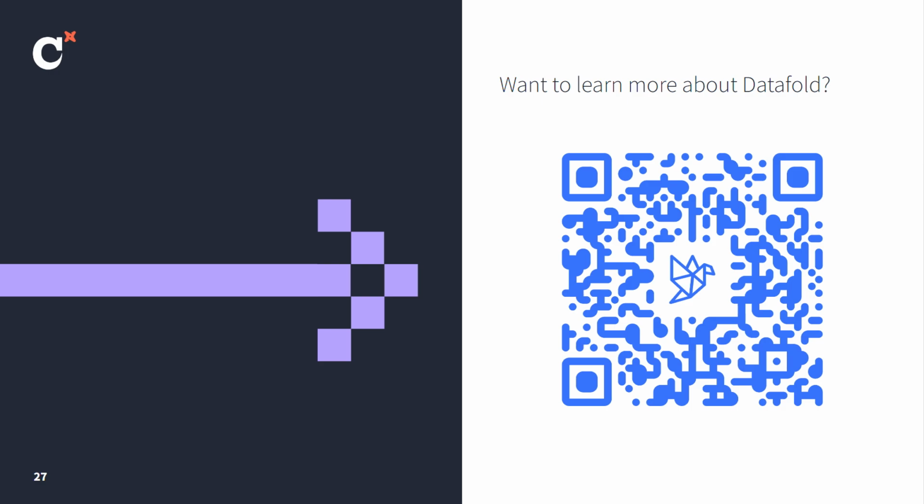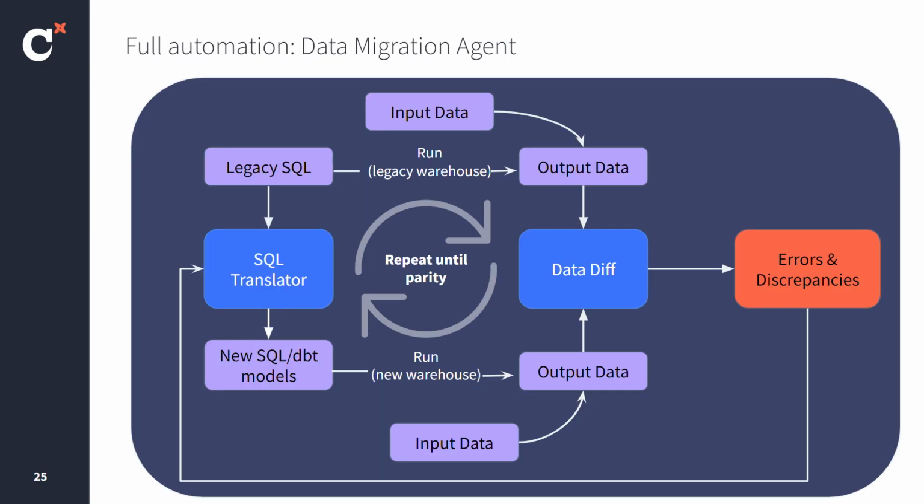Cool. Questions? Can you go back 2 slides back? Yes. The SQL translator. So do you subject all your SQL code to the SQL translator? And what does it take to build the right dbt models?